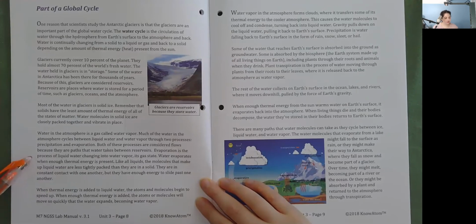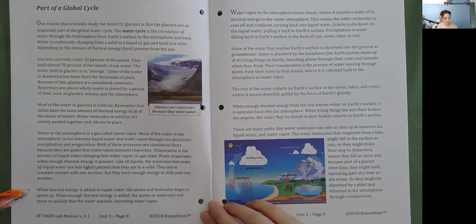Evaporation is the process of liquid water changing into water vapor, its gas state. Water evaporates when enough thermal energy is present. Like all liquids, the molecules that make up liquid water are less tightly packed than they are in a solid. They are in constant contact with one another, but they have enough energy to slide past one another. When thermal energy is added to liquid water, the atoms and molecules begin to speed up. When enough thermal energy is added, the atoms or molecules will move so quickly that the water expands, becoming water vapor.